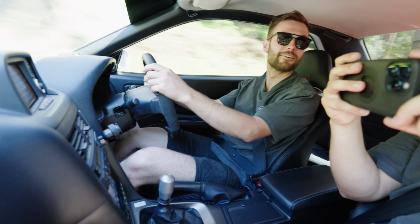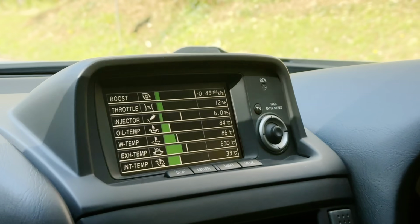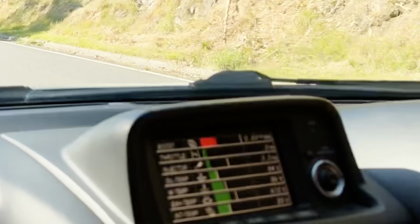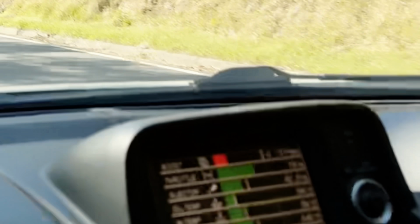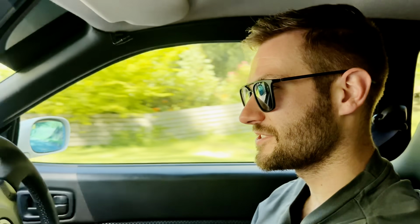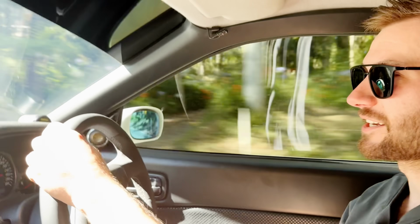Well, that didn't take long. I noticed the boost was coming up red when you're on boost. I don't know if it's because maybe it thinks it's boosting because it has a little bit more. Yeah, that'll be set to the standard boost settings, so probably 1 bar. So when it gets over that, it'll go red.